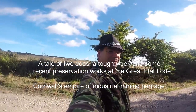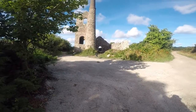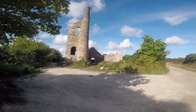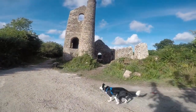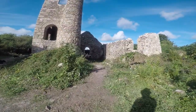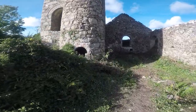Hello folks. So today we've come up to the Flat Lode when we've got double trouble. Two dogs. Yeah, we've got my father's dog we're looking after, and we've come up to the Flat Lode because there's been a bit of work going on up here on some of these historic engine houses. And the last time I saw this one, it was really heavily overgrown actually. So bit of a first, because we weren't actually able to get in this bit, so we're just having a look at it.